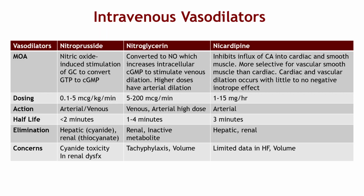So let's discuss intravenous vasodilators. Where to start is nitroprusside, what we commonly utilize. It's a nitric oxide donor. It leads to an increase in cyclic GMP, causing a venous and arterial dilation. Half-life of less than 2 minutes. Most common concern is cyanide toxicity, especially in patients with renal dysfunction.